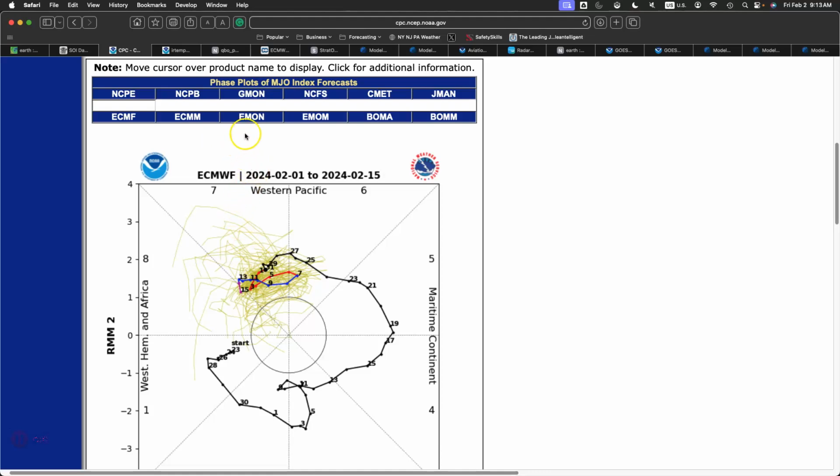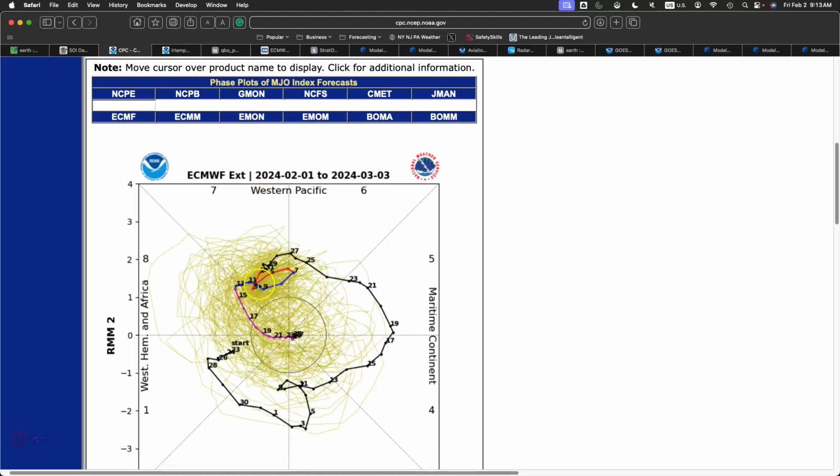But there is very strong support of the MJO moving into phase 8 for the middle and end of February. Phase 8 and then to a neutral state. So neutral state means that El Nino is basically the dominant forcing mechanism in the tropics. This phase here, coinciding with an El Nino, supports a very stormy pattern. So that is a warning sign.